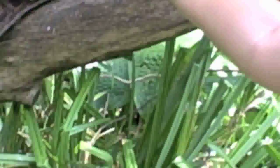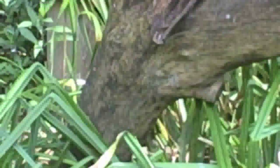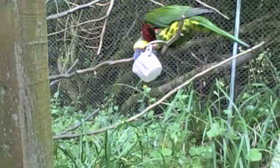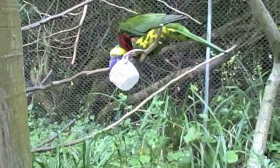Let's start with the different types of lorikeets. The black-winged lory, the green-naped lorikeet, the scaly-breasted lorikeet, the olive-headed lorikeet, the yellow-streaked lory, musk lorikeet, dusky lory, blue-streaked lory, Josephine's lorikeet, and Papuan lorikeet. The green-naped lorikeet is also known as the rainbow lorikeet.